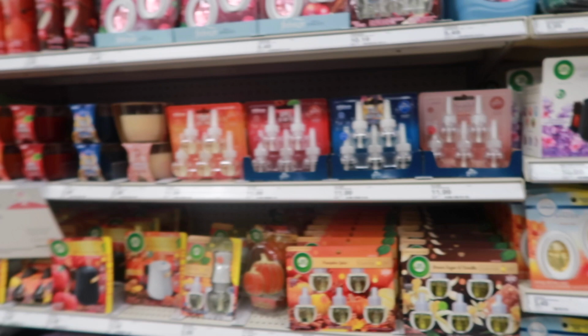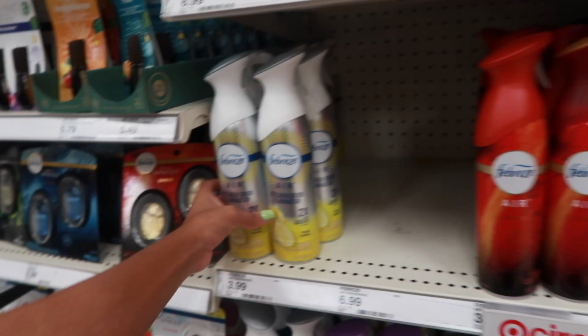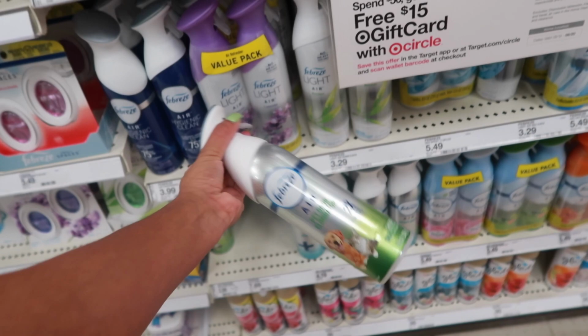Cashmere Woods is too. This is, oh my gosh, so good. I love it. It's mainly, what is it? Yeah, sandalwood, patchouli, and it smells so freaking good. Wow, they have a kitchen odor eliminator if you guys are interested. Super good. This one is the one that smells really good. Even if you don't have pets, it smells so good.